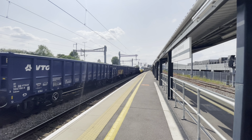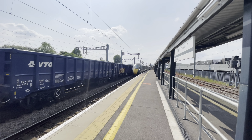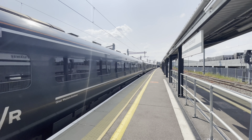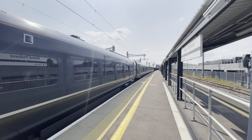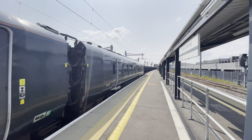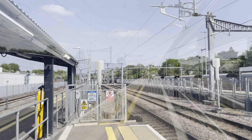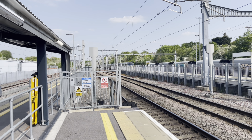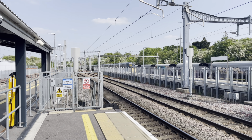Right, here's the Great Western Railway service to London Paddington from Cardiff Central. 800304. Here comes the slightly delayed 1533 Great Western Railway service to Cardiff Central from London Paddington.